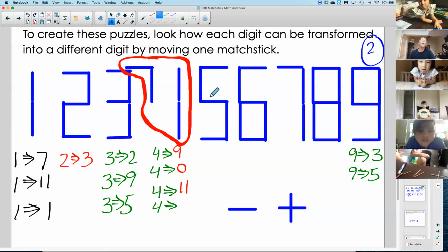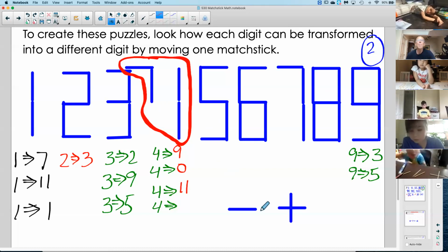Yeah. All right. So now I want you guys to try to finish this chart. Find all the ways to make a 5, a 6, a 7, an 8, and a 9 transform into something else. Make the plus sign transform into something else. Make the minus sign transform into something else.